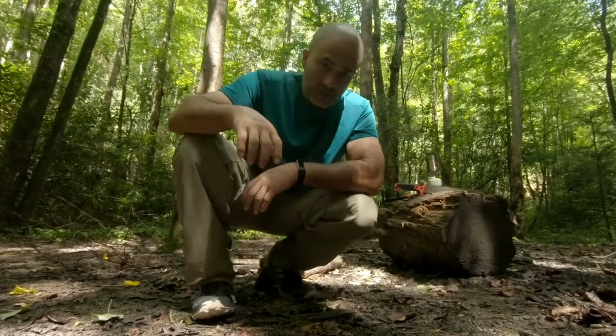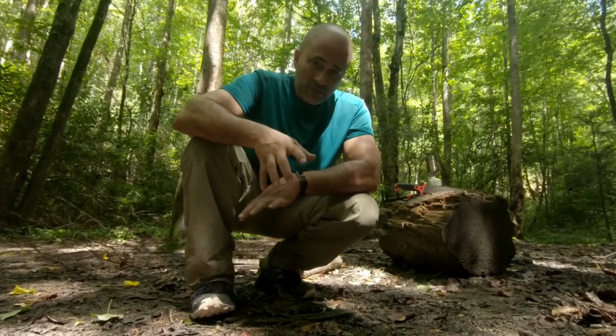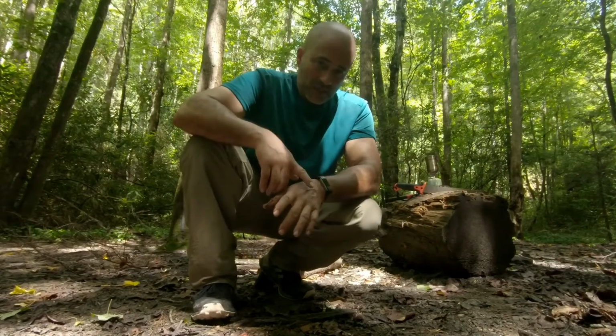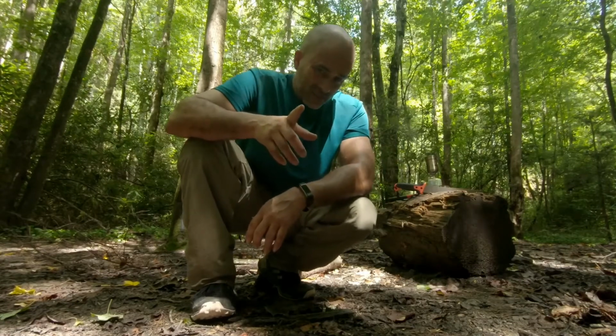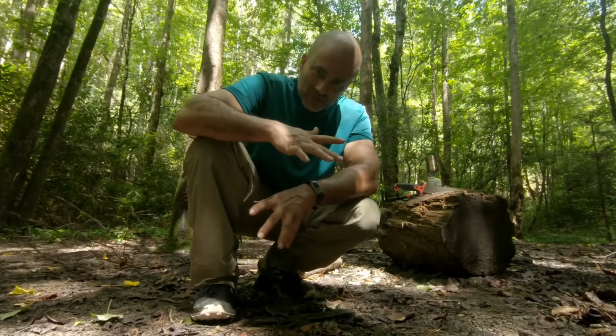Now, it seemed like it took a little bit more work with the blade, but there's just something a little bit more exciting about just chopping it, you know what I mean?